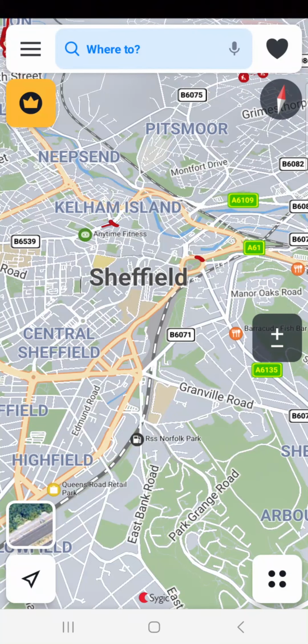Today's quick video is going to be about the navigation app, which is called Sygic. Again, I'm pronouncing it wrong. It is what it is. So today what we want to show you guys is how it works from the perspective of actually using it on the road. So it gives us the opportunity to see different things.